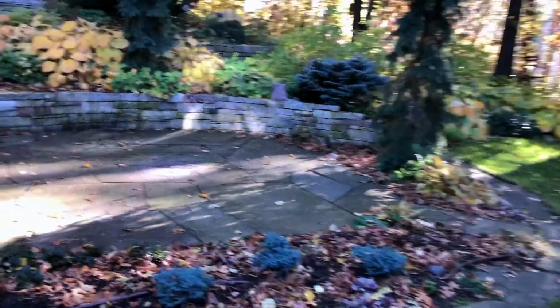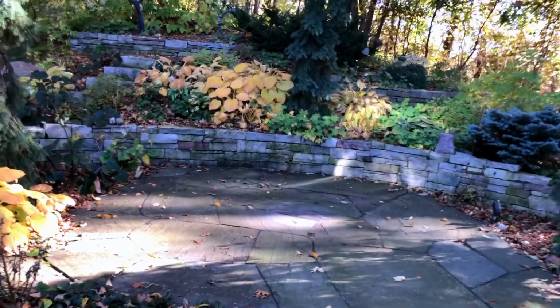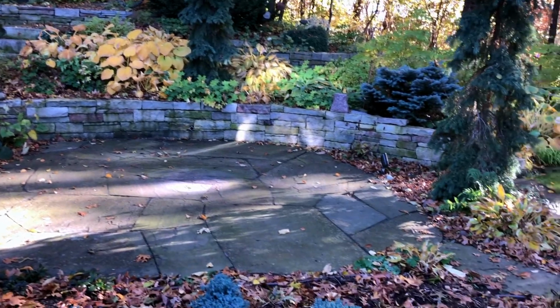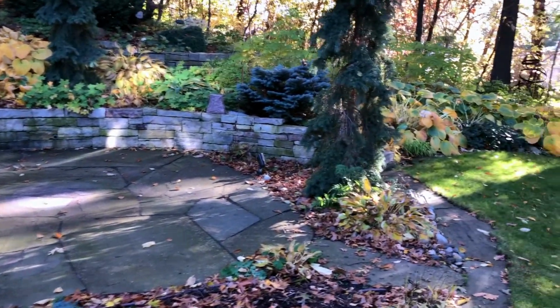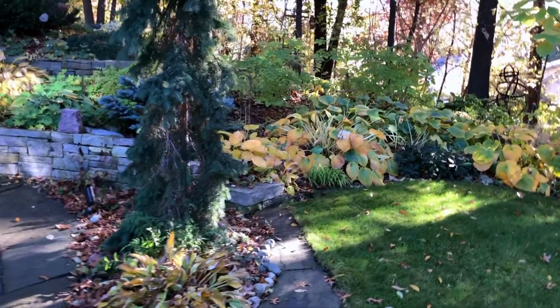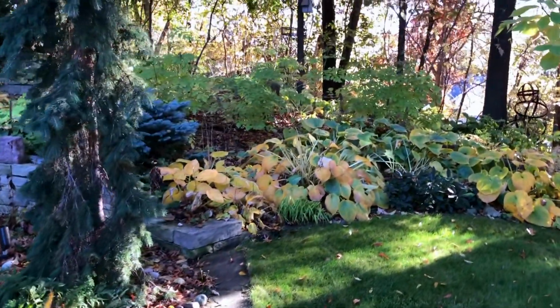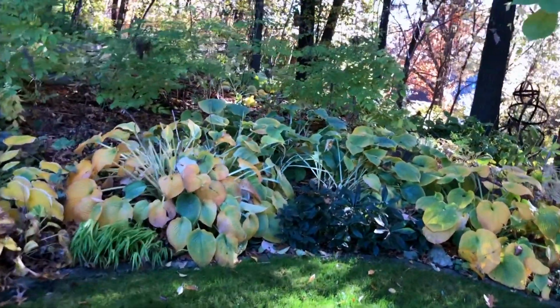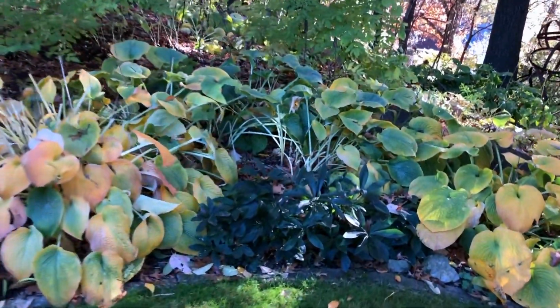Here you see a little bit of a different view with the very gold and beautiful hostas. And the same over here as we go around. Interestingly, the hellebore is still as green as can be and stays that way for an extremely long time.